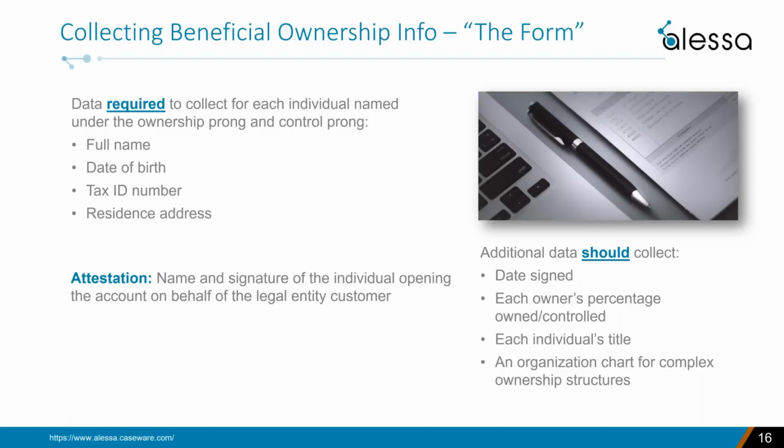Each owner's percentage owned or controlled would be good to know as well to make sure they've done the math right. It's also helpful to know each individual's title so you understand who these individuals are and just how far removed they are from day-to-day operations of the business. And last, getting an organization chart is especially helpful when there are intermediary entities between the customer and the ultimate human owners.